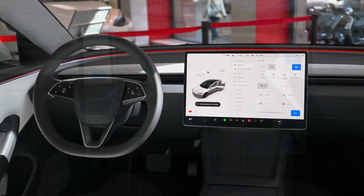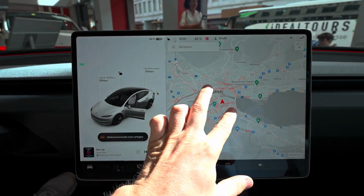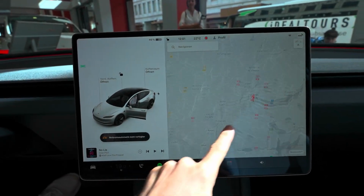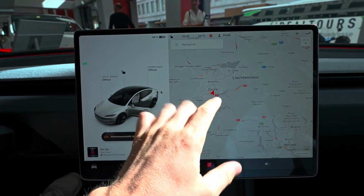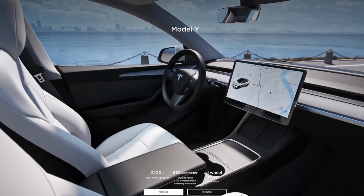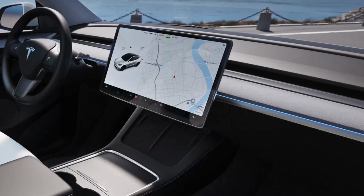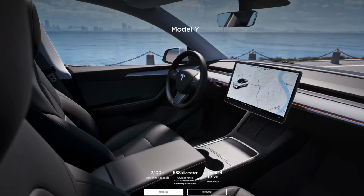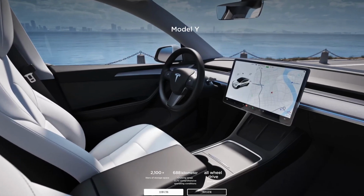Speaking about the screen size, Tesla decided to make a change in the new Model 3 by reducing the bezel size, resulting in an increased screen size of 15.4 inches. Compared to the previous 15-inch screen, many expected this change to also apply to the small refresh for the Model Y, but that's not the case. It's still equipped with the same 15-inch screen, so while this is indeed a refreshed Model Y, it's a rather minor one.